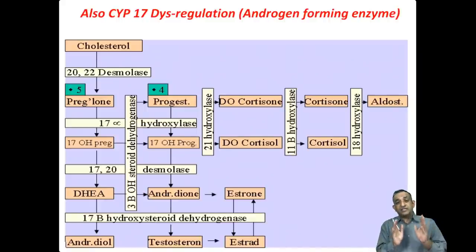Because this is the adrenal steroidogenesis. And if you know the steroidogenesis, then there are so many things in endocrinology, gynecology, pediatric surgery, pediatrics, and skin, dermatology, plastic surgery. So many of your specialties will require a basic understanding of this part of cholesterol breakdown in the adrenal glands. Must remember this.